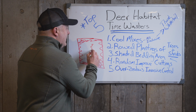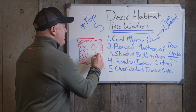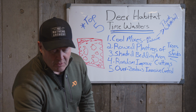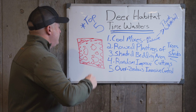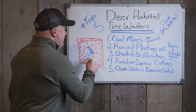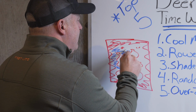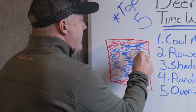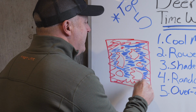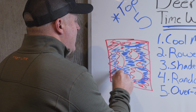Then you leave pockets in here, whatever kind of design you want to make, whatever it is. And then the rest of this is early successional growth. It's actual daytime browse, pollinator blends for various wildlife species, but it's all browse and food for deer and other wildlife so that you can have that ultimate level of diversity and maximum wildlife potential on your land.